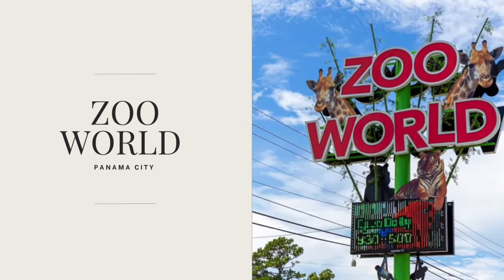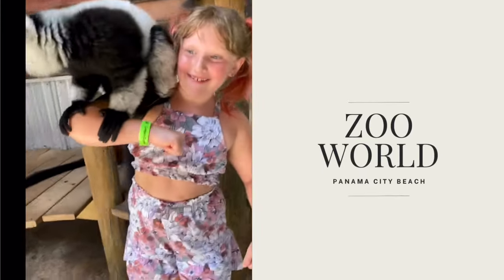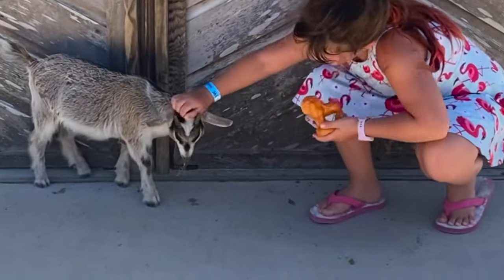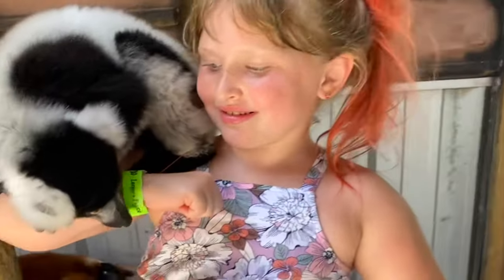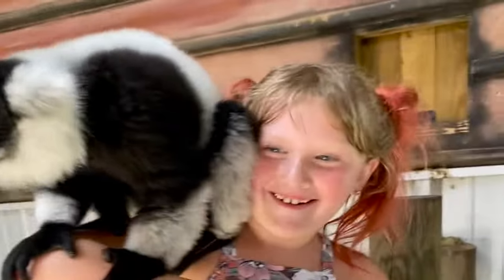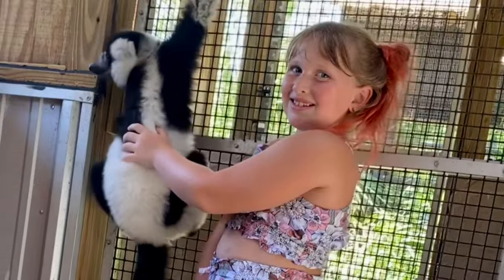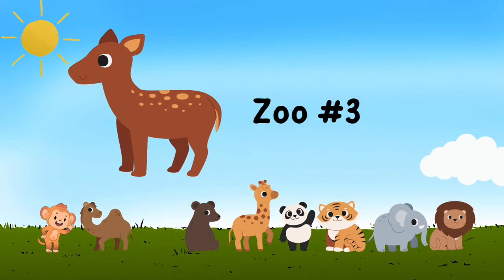Zoo World is in Panama City Beach, which is about an hour to the east of Destin. This one's probably the more expensive zoo. We've only been to the zoo once. They do have a lot of add-ons, like we did the lemurs, where you could go into the lemur cage, which was really cool, but oh my gosh, those guys smell. My daughters, two of them, did the sloth, which wasn't that exciting because sloths are kind of anticlimactic.